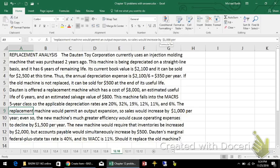They currently have a machine that they purchased 2 years ago. I don't really care when they purchased it. It has a useful life of 6 more years, a book value of $2,100, and it can be sold at this time for $2,500. So if we replace the machine, we can sell this existing machine for $2,500 today, but we'll give up the $350 of depreciation on this expense that we're claiming as expenses over the next 6 years. If we don't replace the old machine, we could sell it for $500 at the end of its useful life.